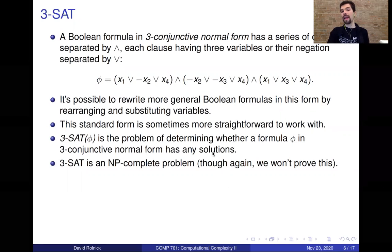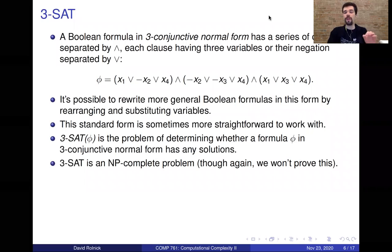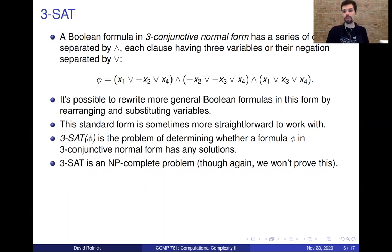Now, 3SAT is an NP-complete problem. Again, we're not going to prove this. But this is the fundamental NP-complete problem for many people, or for many proofs. We could have made this our primitive NP-complete problem without too much work. We could have proven that finding a Hamiltonian cycle is NP-complete using 3SAT, for example.